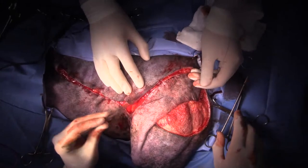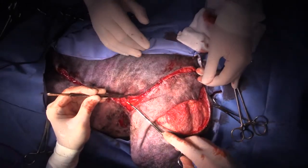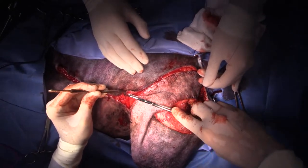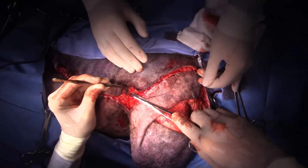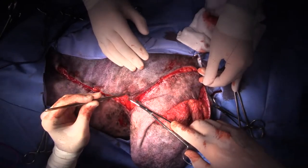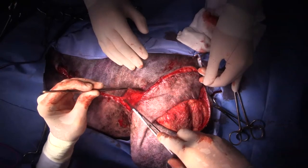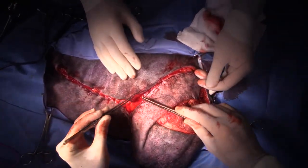That I might release this a little bit. Hopefully I don't cut my suture. Okay. Stretch out a little bit more nicely.